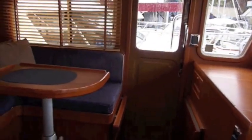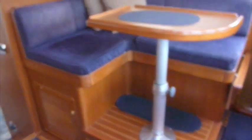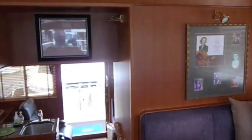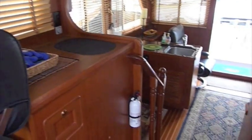There's a flip-up board there right in front of that port door, which makes it comfortable for one person to sleep in that area. Good sized dinette, good for 2 or 3 people while cruising. It's nice to have someone to be able to sit alongside the helmsman. Looking aft into the galley area, another chart storage area or just cabinet over the top of the refrigerator.